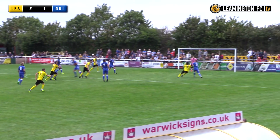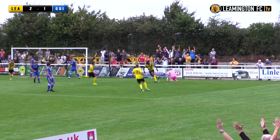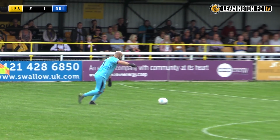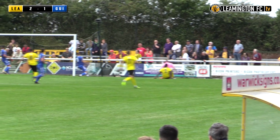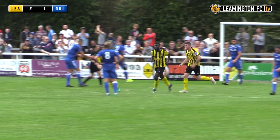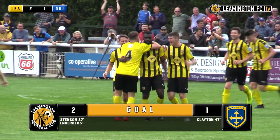The Guiseley fans and players are appealing for a push, but it's not given. And Junior English turns in at the back post to restore Leamington's lead. It's Leamington 2, Guiseley 1. And it's Junior English on the score sheet yet again for the Breaks. His second of the season after that acrobatic effort here against Boston United.